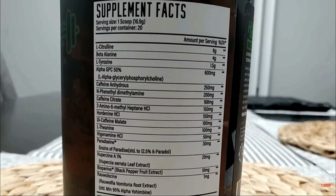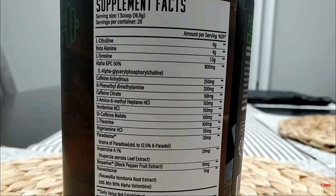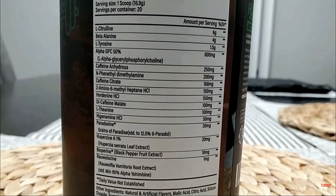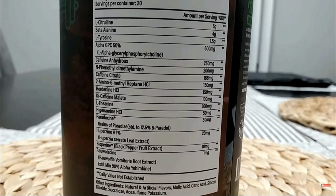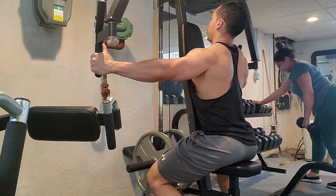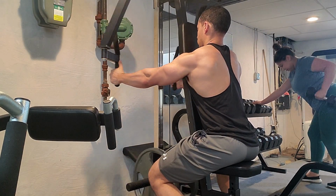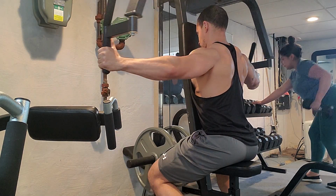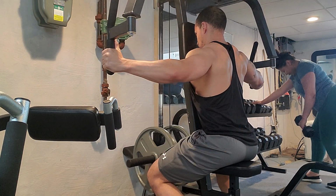It's got to be Wrecked Extreme by my boys over at HugeSupplements.com. Wrecked Extreme has a fully disclosed stacked label. We have 6 grams of L-citrulline, 3 grams less than the original Wrecked, but anything 4 grams or more is an A+ for me. We have beta-alanine at 4,000 milligrams, L-tyrosine at 1.5 grams, a neurotransmitter ingredient. Anything over 500 milligrams gives you the best effects, so a great dosage here. Caffeine anhydrous is dosed at 250 milligrams. Hordenine HCl is dosed at 150 milligrams, and you have DMHA.